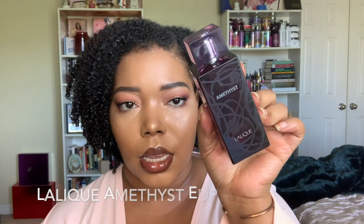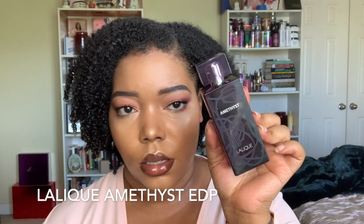And then this is one that I've just been eyeing on my own for a minute. I think I heard Demi Rawling talk about this in passing, but not enough for me to be intrigued by her description of it. I saw it on FragranceNet and it was very affordable on there, so I was like, why not go ahead and get it? And that is Lalique Amethyst. This bottle is beautiful and I love the smell of this.